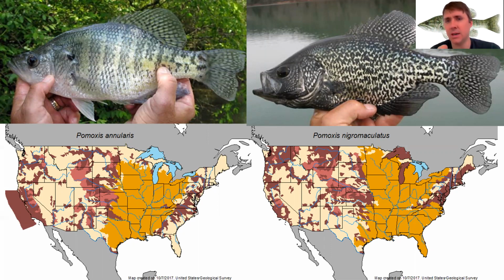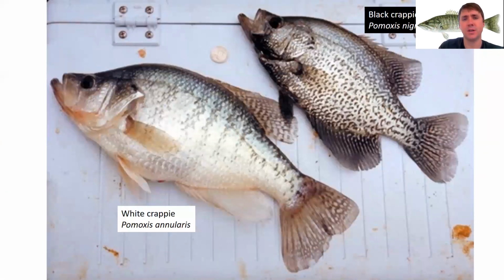The one on the right is actually a spawning male. The males get real dark like this during reproductive season. So that would be a spawning male. A lot of flecks all up and down the body, but you don't see any of that barring pattern. So that's kind of the crappie deal. Here's another picture of two side by side. Black crappie on the top, white crappie below. White crappies get a little bit bigger than black crappies. In the northern part of the U.S., you only find black crappies, and then in the southern part of the U.S., you get both species. We have both species in California.